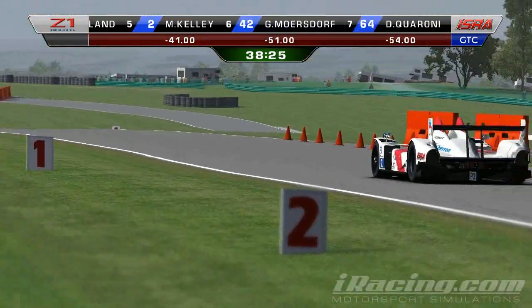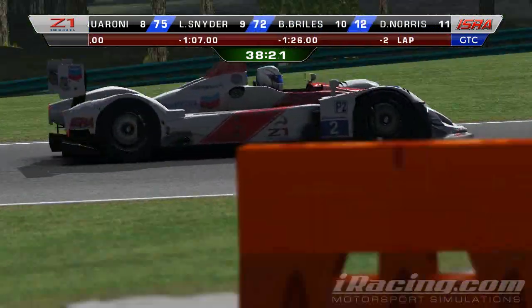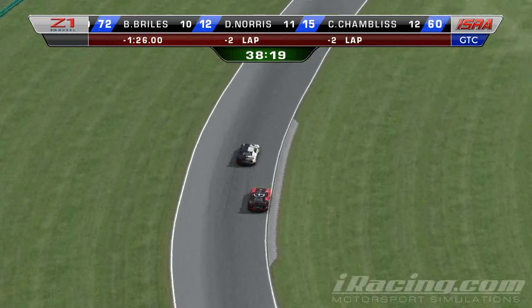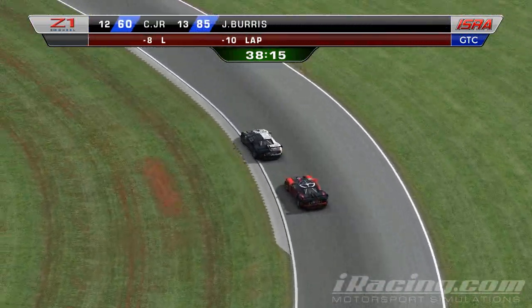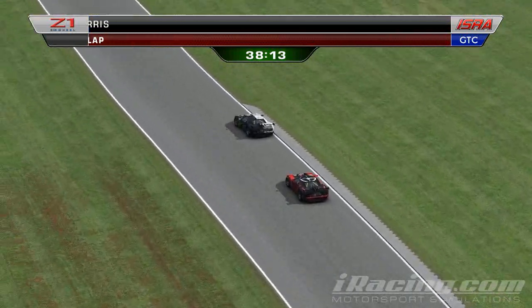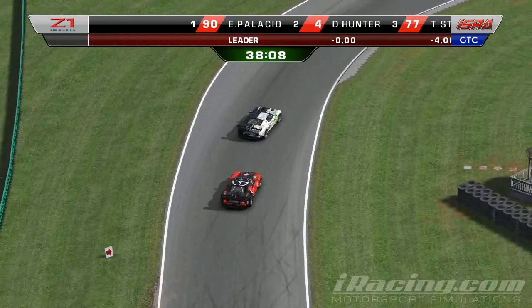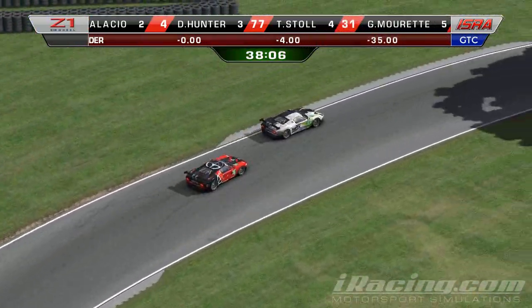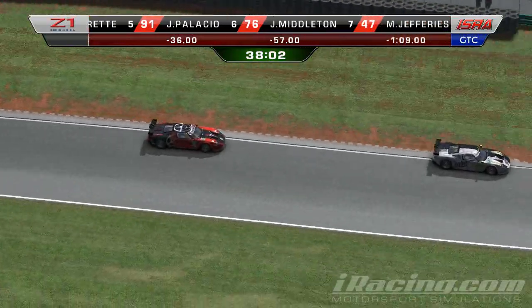But this is Kelly looking to drive right by Kuzland, and I'm not sure if Kuzland kind of let up and let him by there or not, but I don't think Kuzland had much of a choice there. Yeah, Kelly will take fourth, and this is the battle with Joe Jr. and Daniel Gralti for fourth place, still raging on. You guys have been close for quite a few laps now.